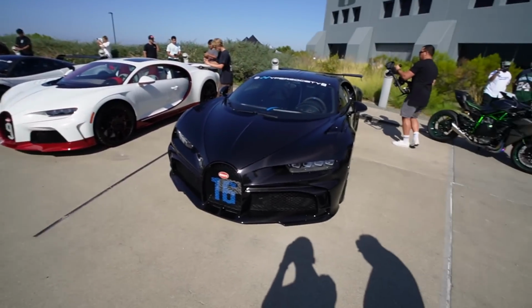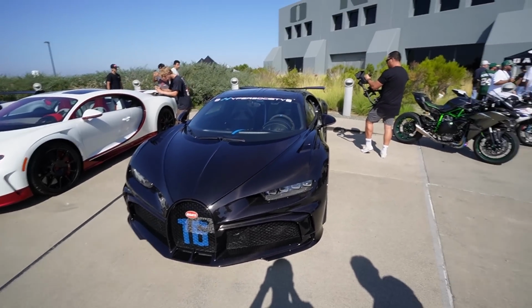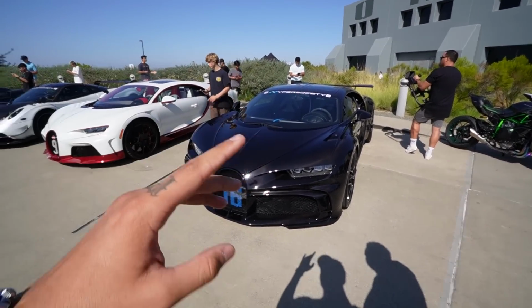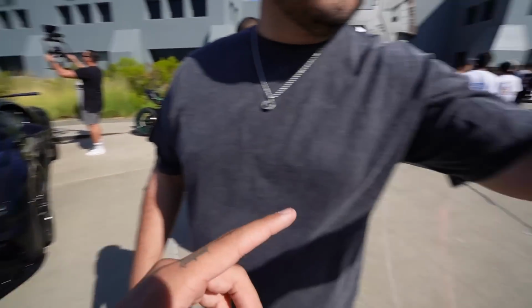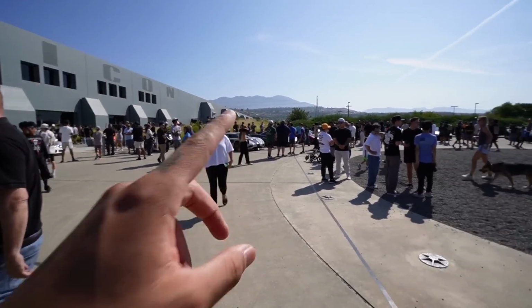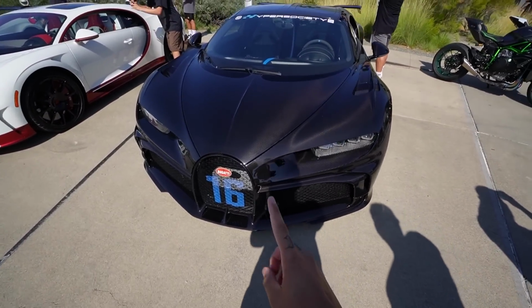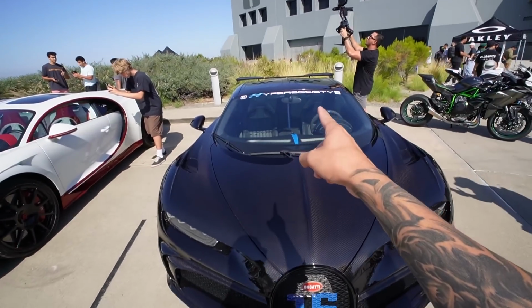Look at this. Yeah, full carbon Bugatti. That guy owns all of them. All the ones that say Hypersociety on top, he owns all of them. Look, there's another one. So I saw another one somewhere. Yeah, look, there's one over there. He owns all these cars, bro. One guy. That's the crazy part. Not all of them, but the ones with the little stickers.